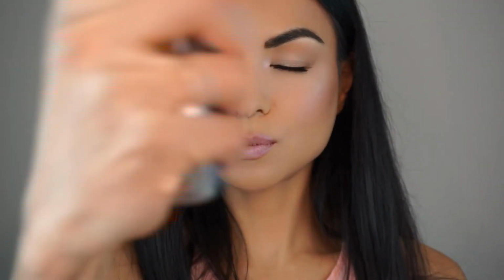Before we finish, I have to finish my makeup, set it in place with the Keep It Perfect Makeup Fixing Spray. I've actually heard this is a really good product for a drugstore setting spray. If you need a makeup setting spray on a budget, this might be your guy.